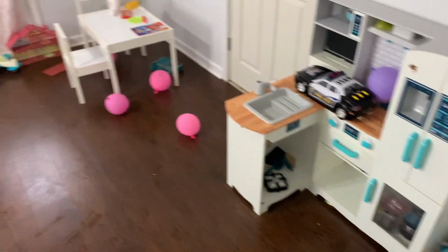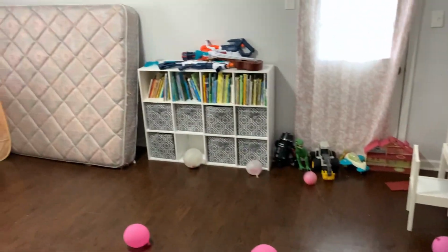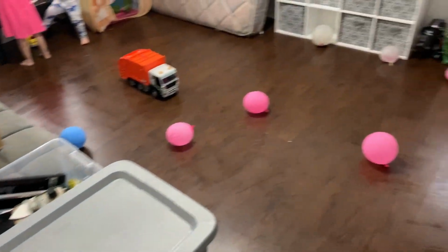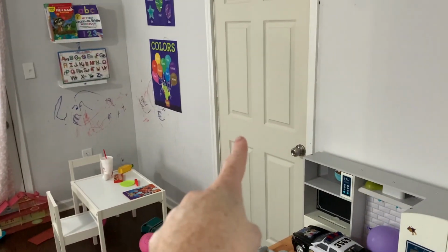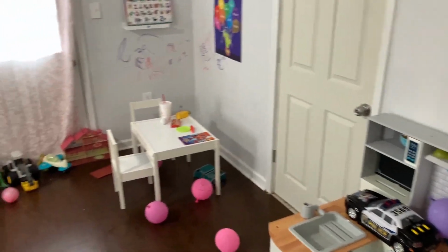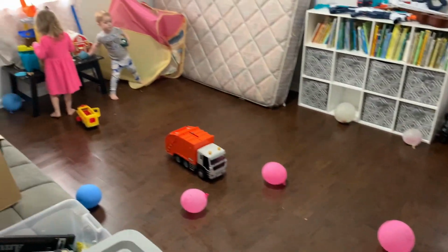All right, now we've got the playroom done. It's not the most ideal right now with the mattress and all of these boxes in here, but like I said, we gotta clear that out and put that shelf together in there, but that is a project I will need Zach's help with. So right now we're just kind of dealing with it. The kids have got enough room to play anyways.